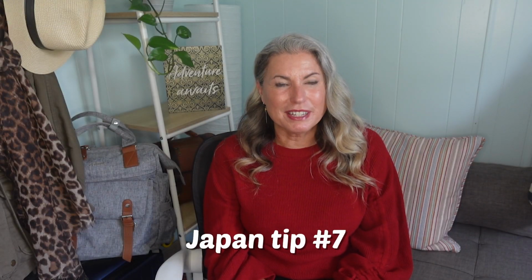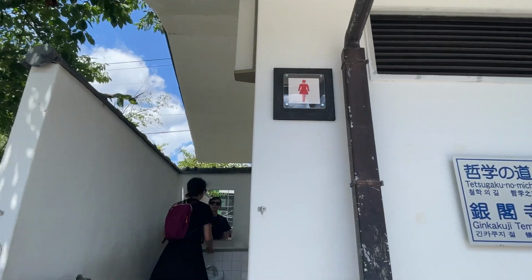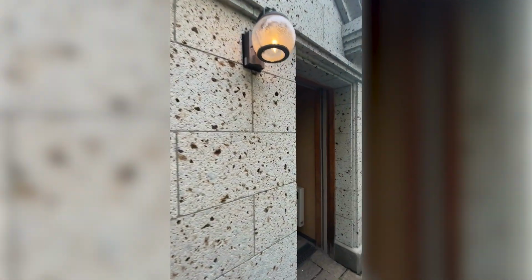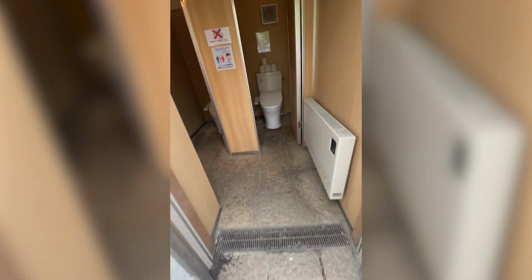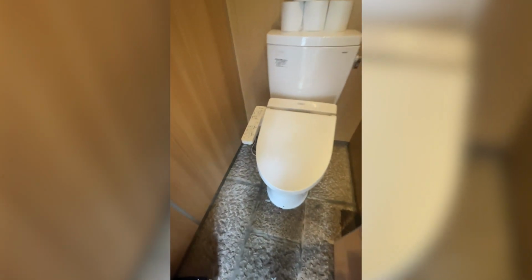Tip number 7. While we're talking about drinking beverages, don't worry about drinking too many liquids while you're touring around, because there are plenty of public bathrooms and they are so very nice and clean and well stocked. Most of them do have a bidet system, and some of them even have automatic lids that move up and down when you walk into the room. I mean, the Japanese, they are on point with their bathrooms. We really need to have a little more Japanese influence in our public restrooms, I think, in the US.